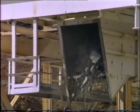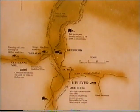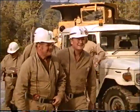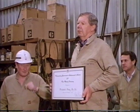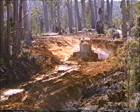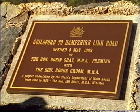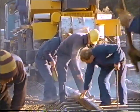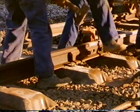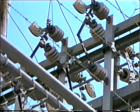Although Hellyer is close to Aberfoyle's existing facilities in the heartland of Tasmania's mining region, the infrastructure to support the new operation required expansion. At all stages of the project, state and local government followed progress closely. Further access roads were built. The Emu Bay Railway constructed a new rail spur to facilitate delivery of the output from Hellyer. Provision was made for tailings dams, a fresh water supply, and power.